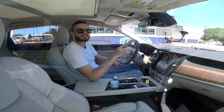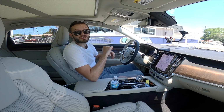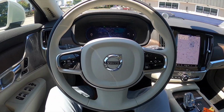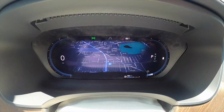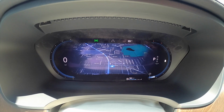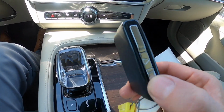The lounge package, that's going to give us the massage front seats. It's also going to give us some goodies in the back, which we'll get to in a second. You have a 3-spoke multi-function steering wheel with the gloss black that's going to surround it. I like the two-tone look with your 12.3 digital driver cluster. This has 2 modes. So you have your comm and you have your navigation. And it's not over the top like Mercedes, like Audi, like BMW. It just gives you enough information.